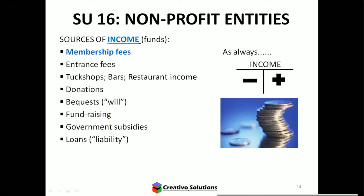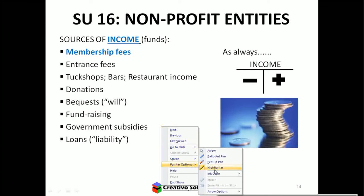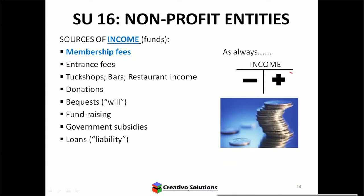If it's income, what balance will it have? Credit balance. Correct. So the basic rules still apply. You'll have income here. Membership fees is a form of income for a non-profit: belonging to the club, paying to be part of the club. Entrance fees could also be applicable, where you need to pay a fee in order to gain entry into that club. Tuck shops, bars, restaurant income.